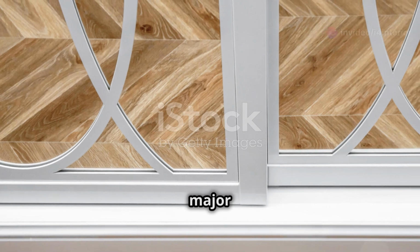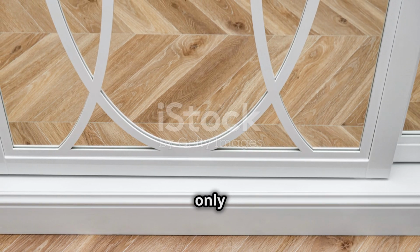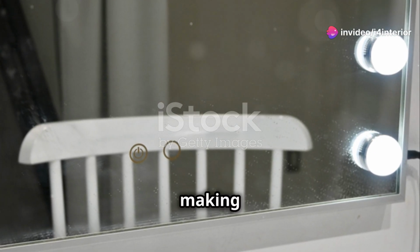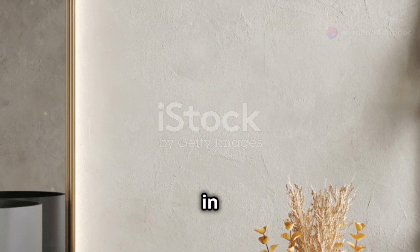Now, if space is a major concern, consider the mirrored wardrobe. This type not only stores your clothing, but also visually enlarges your room. The mirrors reflect light, making your space feel bigger and brighter. It's like getting two benefits in one.